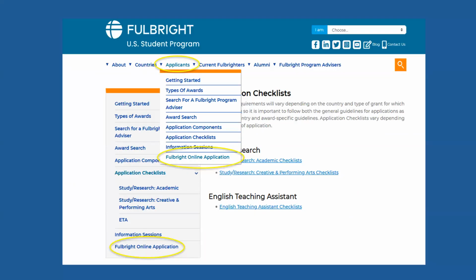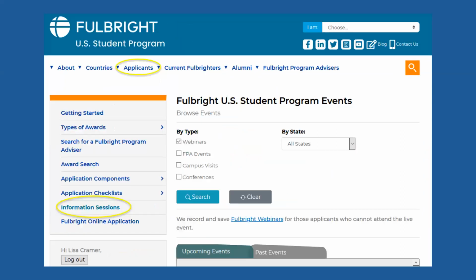The link to the online application, which opens in early April, is found here. Fulbright offers websites April through October under the Applicants tab under Information Sessions.